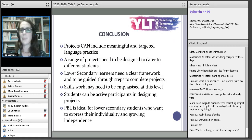So I'm just going to nip through my conclusion of one. I could talk about this all day, but I'm aware I've only got half an hour. So projects can include meaningful and targeted language practice. So I don't think projects have to just be a supplementary thing. I think that you can really use them to target language and also show students how this language can be used in a useful way and give them a real purpose for using them.